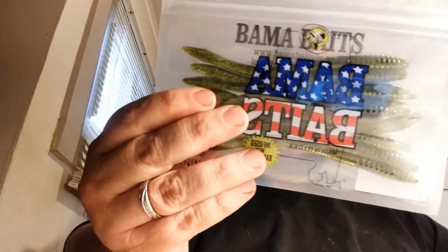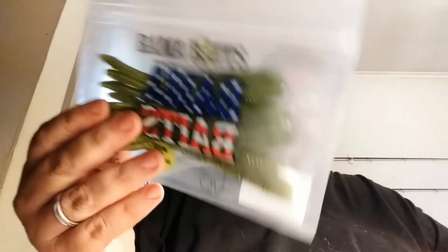All right, so now we're getting to some soft plastics. First soft plastic we got is from Bama Baits. This one retails at $4. It's just basically a 6-inch trick worm. You know, nothing fancy. This is infused with Bama Fuel. Go ahead and give that a smell.